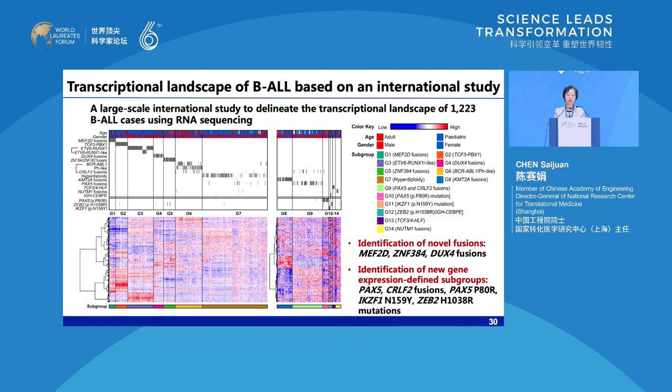And the six new subgroups, G9 to G14, were also clustered, notably with identification of novel fusions: MEF2D, ZNF384, DUX4 fusions. We further conducted basic and clinical studies on MEF2D-associated leukemia with poor prognosis.